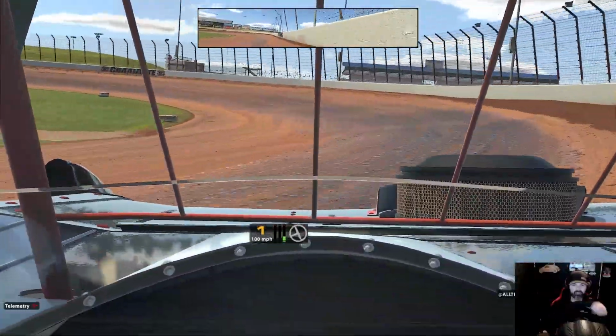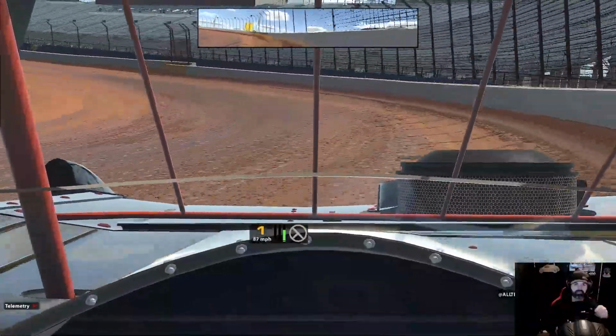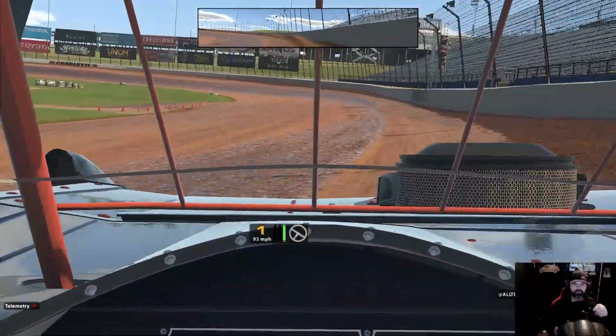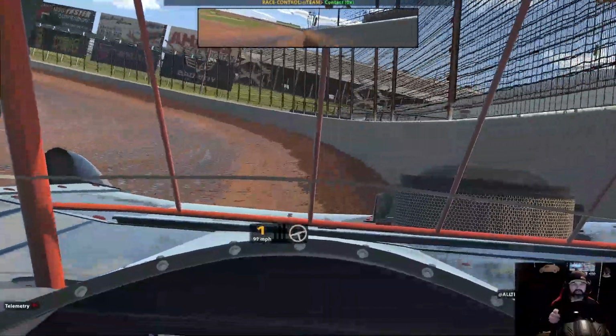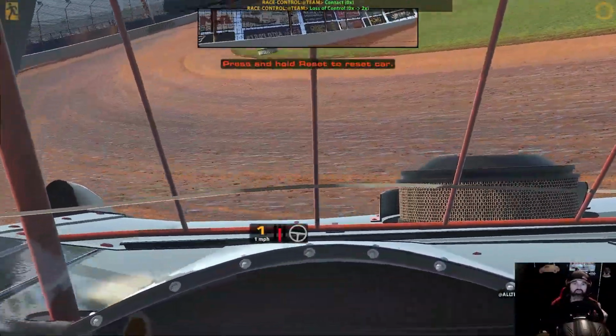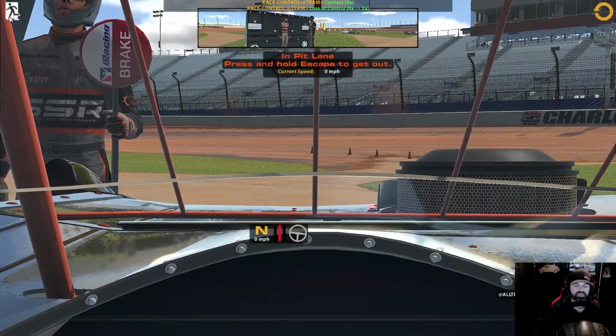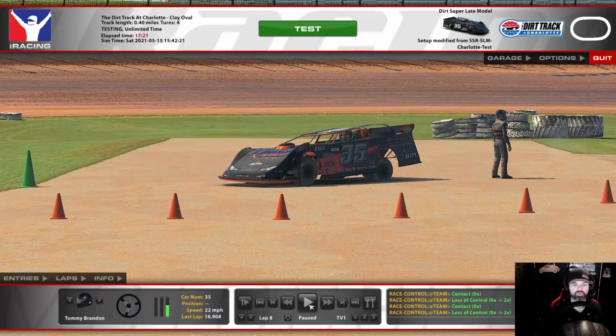See how it does that right there? See how it just wants to pull? Right there at the transition. See how it wants to go to the wall? That's what will happen when your right rear trailing arm is too high, okay? So that's how you're going to know if that right rear trailing arm is too high.